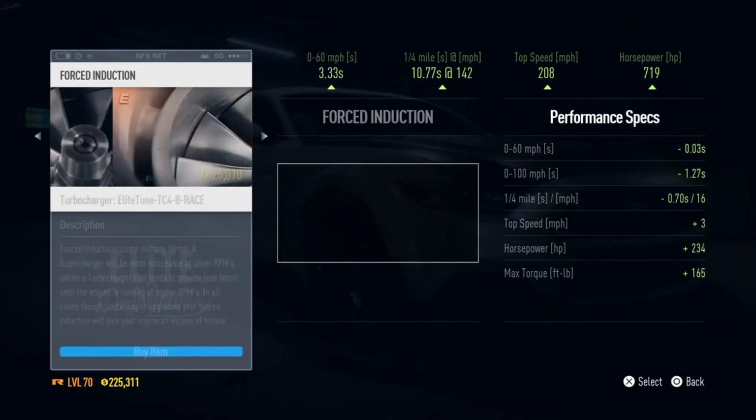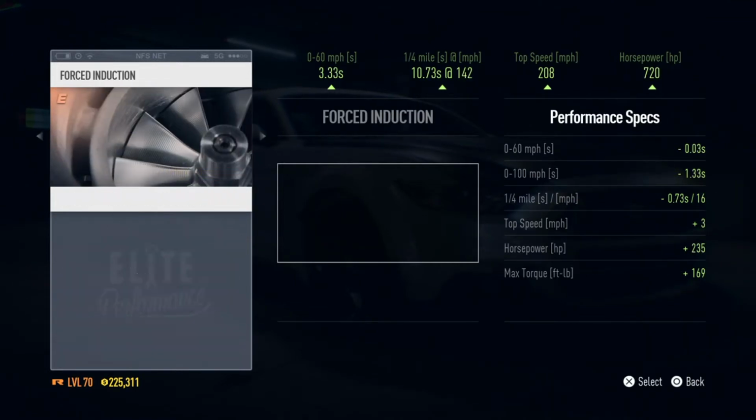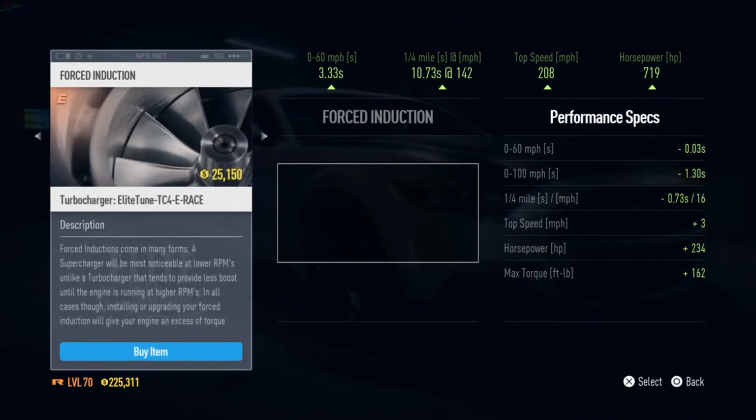So the supercharger goes to 62.27, but does a quarter mile a lot slower. I want a higher top end, so I think I'll go turbocharger, man. I know you guys are just screaming out there, like, why are you putting on the turbo, man? It's because I can.